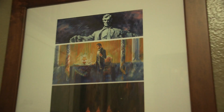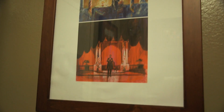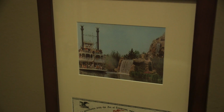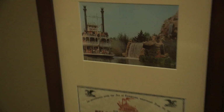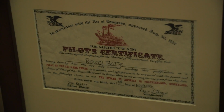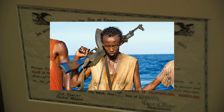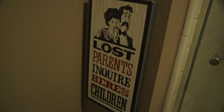As you take a dump, you'll find yourself spending some great moments with Mr. Lincoln. But not only will you find this fine historical art, you'll also look below to see a pilot certificate from the Mark Twain steamboat. That's right, if you ask or somehow get into the pilot seat of the Mark Twain steamboat, they'll give you one of these certificates saying that you were the captain for the day. Here's a replica of a sign that you'll find right by the City Hall on Main Street.